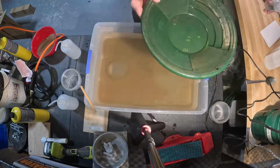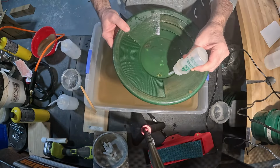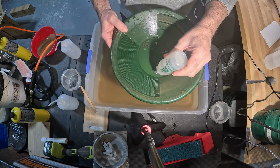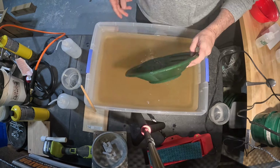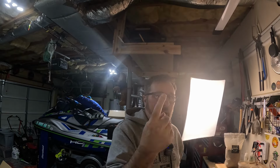I'm gonna suck that up, and then I'm gonna repan this, and then I will repan my tailings, and I will show you if I missed anything. And guys, I am amazed. There is not a single piece of gold in all of those tailings. Out of the minus and the plus 60, one piece of gold.